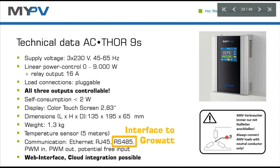What we need on that load is the neutral conductor. The connection is always a star connection. It's not a delta connection. This is very important to detect the nominal power of the load. And if you do so, the Actro 9S can, of course, also be used with, let's say, a 6 kilowatt load. It can also be used with a 4.5 kilowatt load. As long as there is a neutral installed, we can detect the nominal power of the load automatically. There is not even an adjustment necessary on the Actro. It can detect this on its own and use the load accordingly. So very easy, and the overall power range is from 0 to 9000 watt.